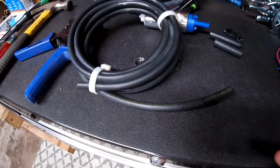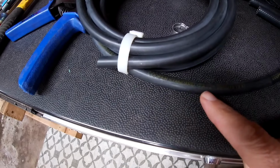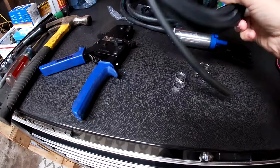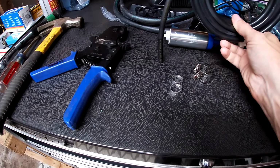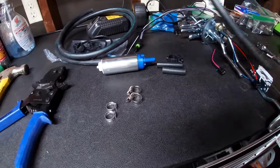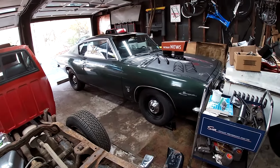So this was my solution. It's called Cooper Standard. It's actually Cooper Standard PA12. If you look that up online, you'll find it. It's specifically designed for fuel injection to sit inside the tank, and it doesn't turn to mush. I've had this thing going for a number of years and haven't had a problem since.